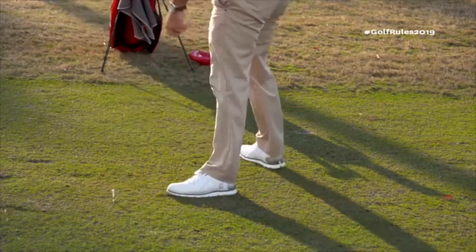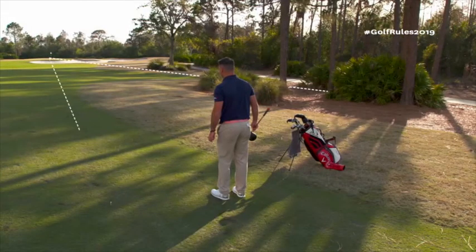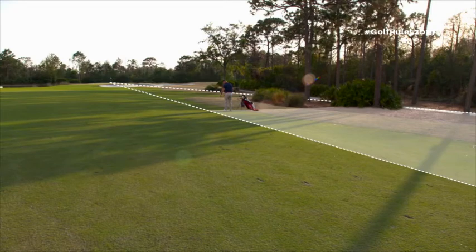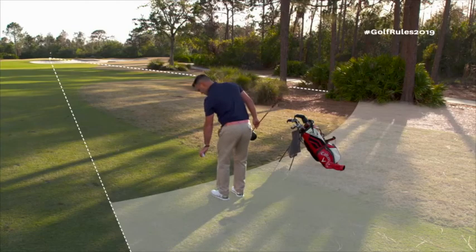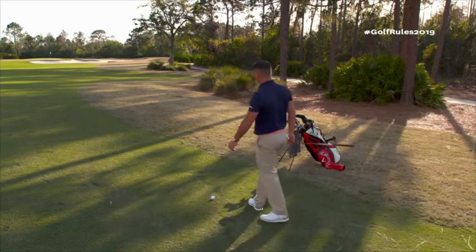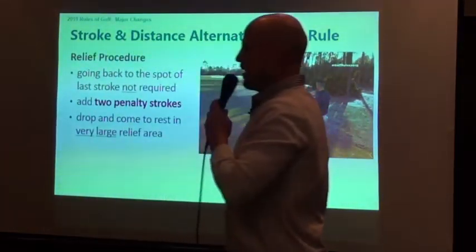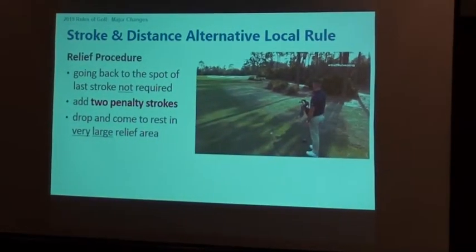Then, imagine a straight line running from the hole through that point in the fairway. The relief area where you can drop and play from will be quite large, anywhere between the 2 lines, and the distance from the hole your original ball is estimated to be, or farther. You cannot use this local rule if your ball is lost in a penalty area, or if you have played a provisional ball.